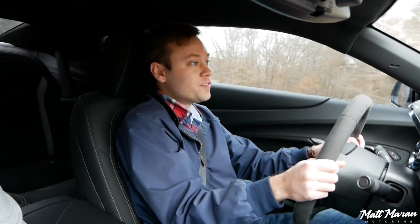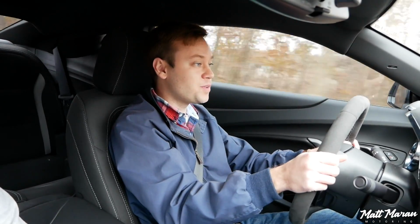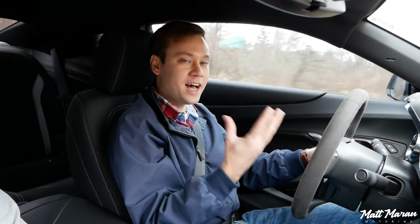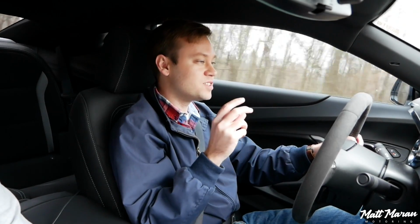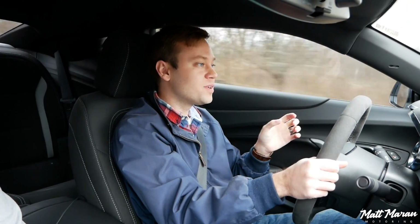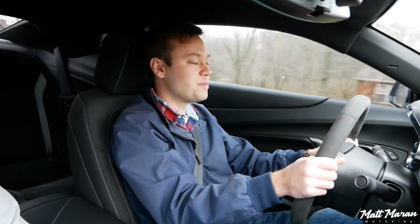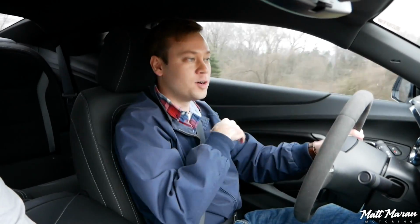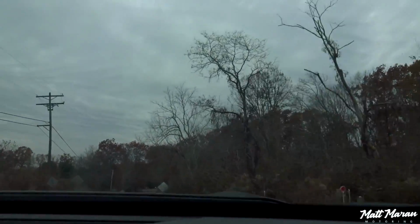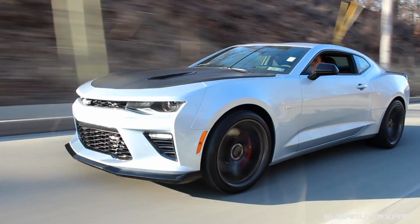Considering my Bullet, for example, weighs like 3,850, you're talking at least 300 pounds lighter for this. And the Camaro on the Alpha platform is just such a more lively chassis, and it's so much sharper. I've always said over the past several years, when all 3 muscle cars came out for this current generation, that the Camaro was the best handling one, hands down. And that certainly continues here with these new enhancements for the 1LE package. And the 1LE SS that I reviewed a couple years ago was fantastic as well.